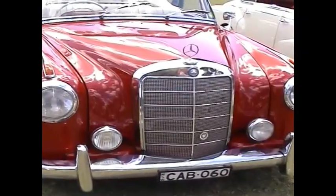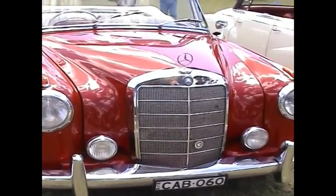Yeah. I was actually looking for a 280 SL for my wife, and going through the Herald, I just happened to see the cab, a 1960 cab. So I bought it there and then. Well, they're not known for their speed or their performance, but they're known for their styling.